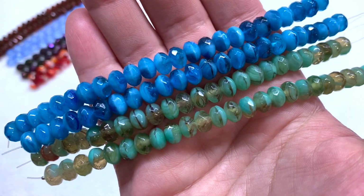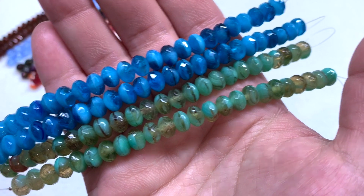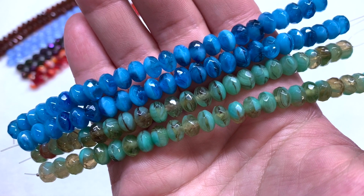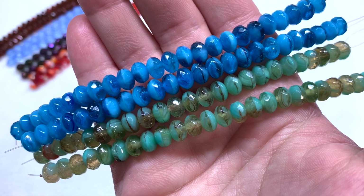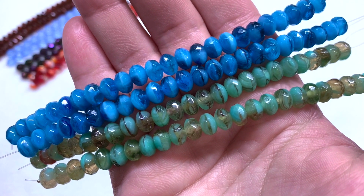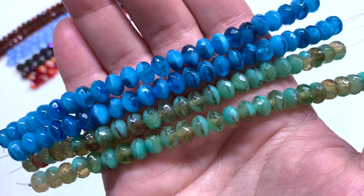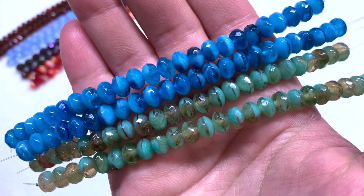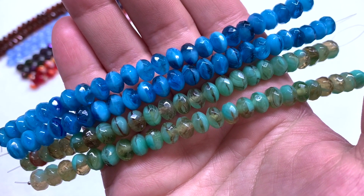Next, I'll show you these lovelies. Aren't they just so glossy and beautiful with their different shades of blue and green and the mixture of the opaque and transparent glass? The blue mix is the ocean blue mix, and the greenish is called topaz/seafoam mix. These are both 4.7-inch strands of about 23 pieces of 8x5mm check glass, fire polished rondelle beads. And before the discount, these came to approximately $249 per strand.